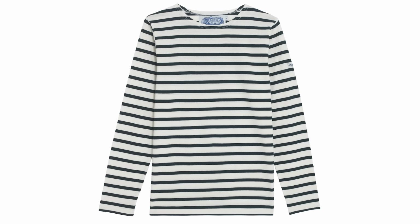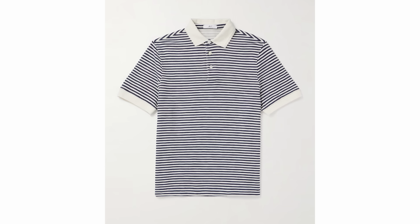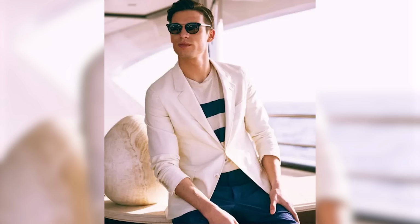An undisputed essential for the nautical aesthetic is the Breton top. This design was first created in 1858 for the French Navy, and it has been an essential part of seaside style ever since. The most classic way to wear this design is with a long sleeve crew neck top, but you can also find rugby shirts and polo shirts with these signature stripes. Breton shirts look great when paired with the right blazer, which I will come onto in just a moment.